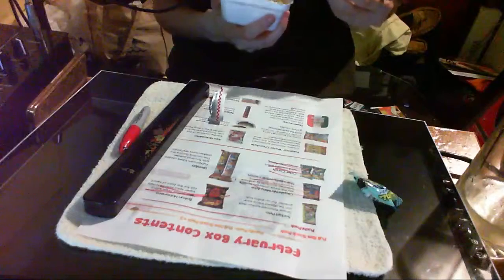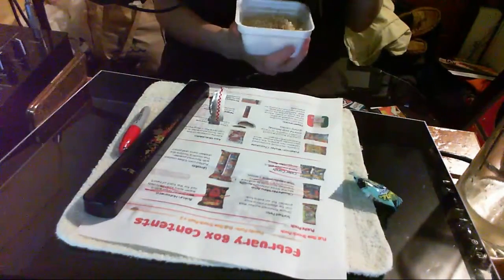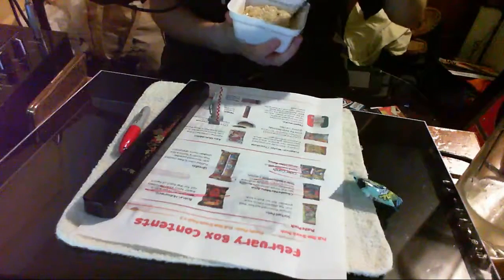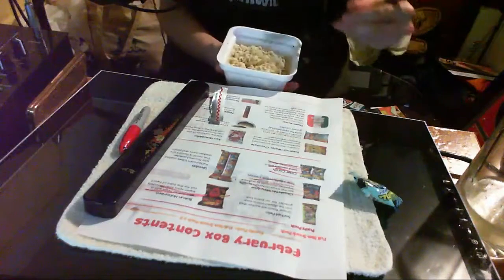I'm gonna go ahead and try out a little bit. And if it needs more, I'll add in more powder. It does not need more powder. No, the powder is pretty salty. And the noodles had a natural saltiness to it, which was kind of weird. I taste a mixture of flavors.